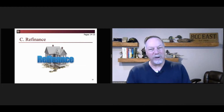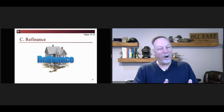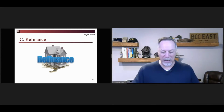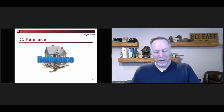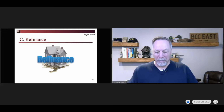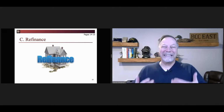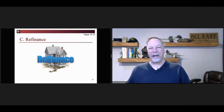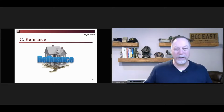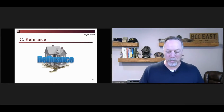A refinance has some very strict requirements that all have to be met, or it's not a refinance. And you'll see there in letter C, it says you have an application for a dwelling secured loan, right? We have to have that in all these, but it's going to replace, satisfy, extinguish another dwelling secured loan.